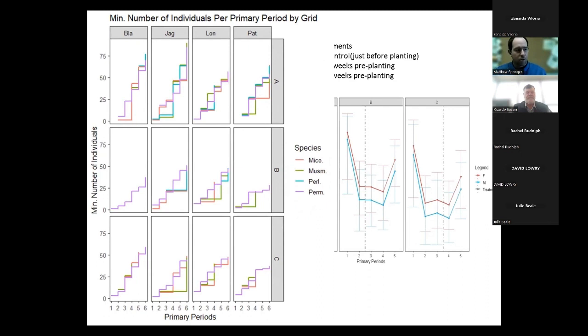And if you look at this, the big thing, right? This is messy. There's a lot of figures here, and it's not a lot of time to digest it. But the trend here is the controls. We had constant growth in all of our rodent populations all the way up to planting. So that control is not getting rid of that cover crop until right before planting.